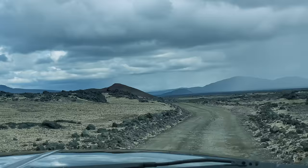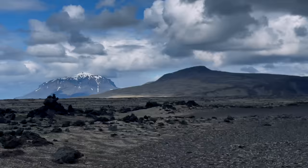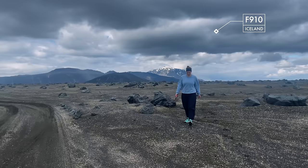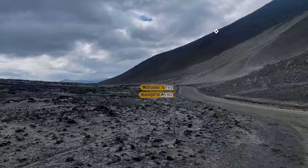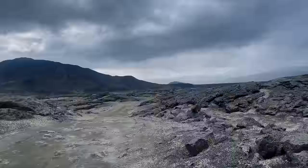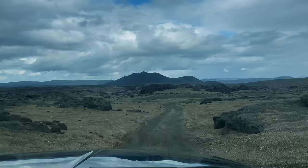For our drive back from Askja, we took a different route, F910, that started with a drive over a black lava field on a sandy track. Okay, that's where we go. Definitely the most challenging part if you would do the route with a motorcycle due to very long, very sandy stretches.